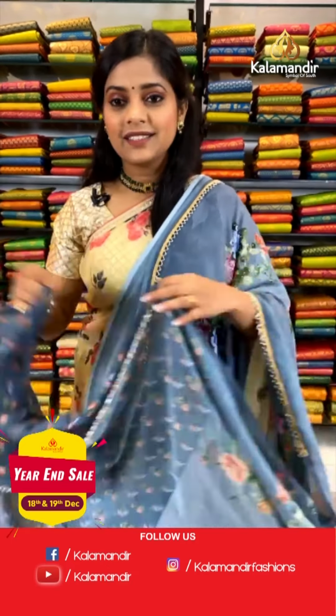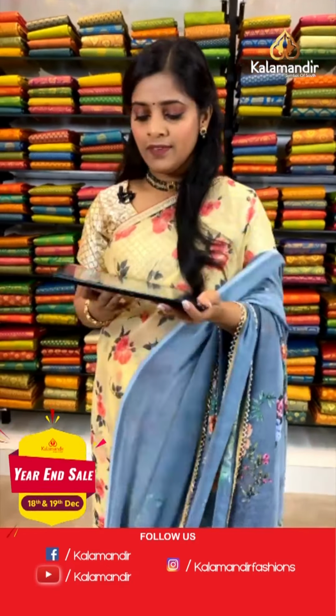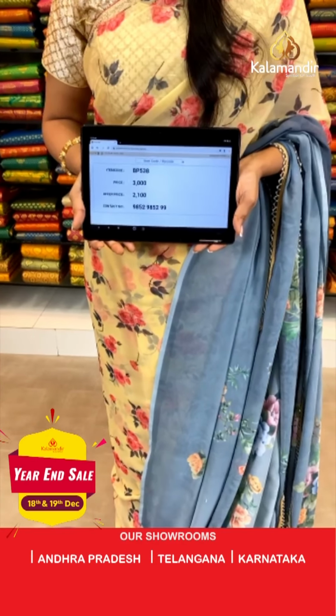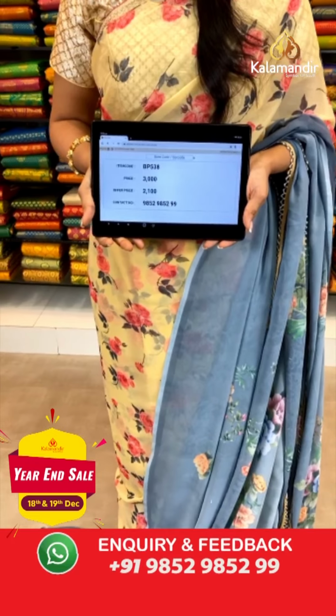Let's see the pricing details. Saree code BP538, actual price 3000, offer price 2100 rupees.